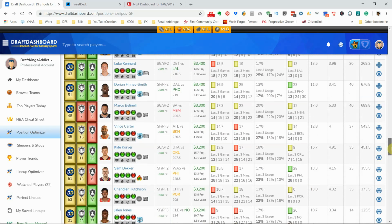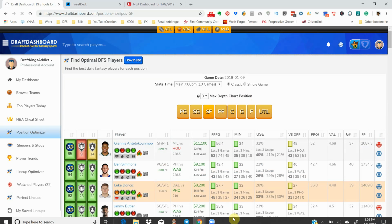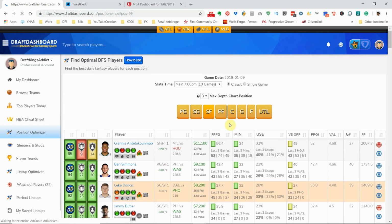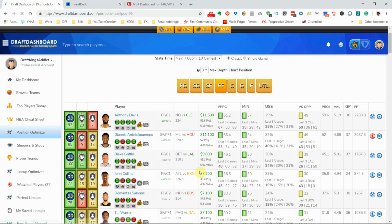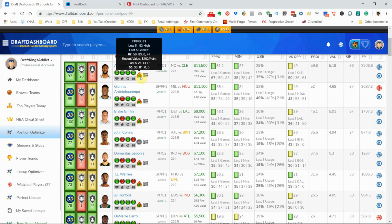So next up, let's go on over to our power forward. At power forward, Blake Griffin. I don't know if I can pay up for him. We already talked about Giannis. Anthony Davis versus Cleveland. With Tristan Thompson back, I personally can't trust Anthony Davis, man. He goes to the locker room every game. You see the tweet come out, Anthony Davis heading to the locker room. But I can't play him.